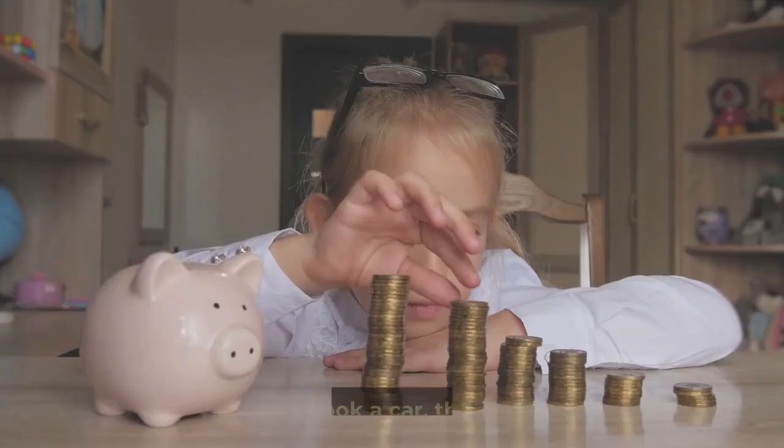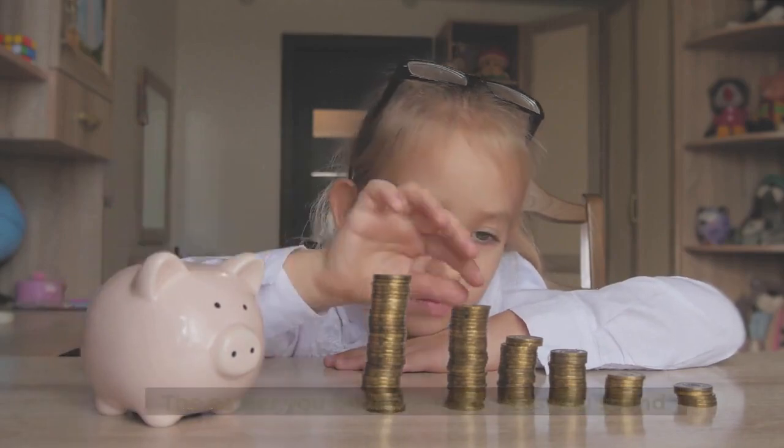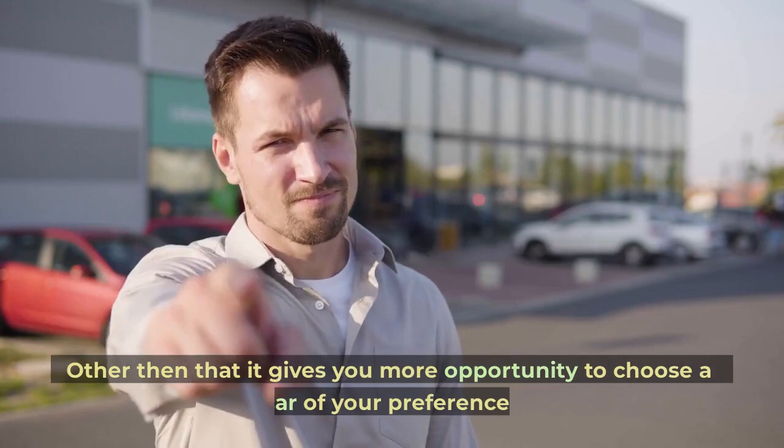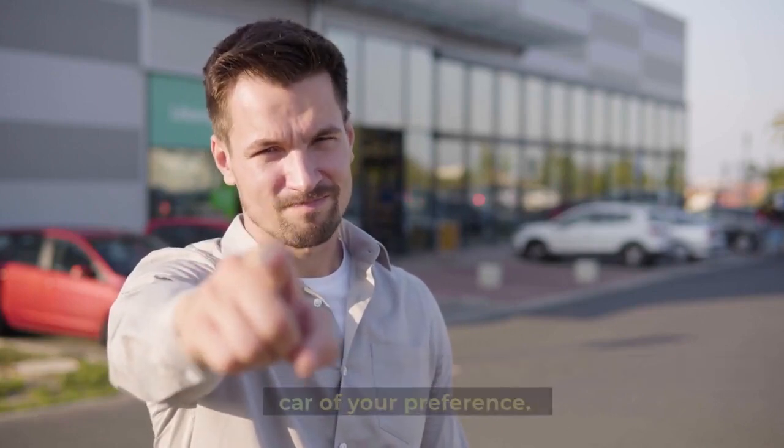Tip number 1. Book early. The earlier you book a car, the less you spend. Booking early mostly gives you a discount. Other than that, it gives you more opportunity to choose a car of your preference.